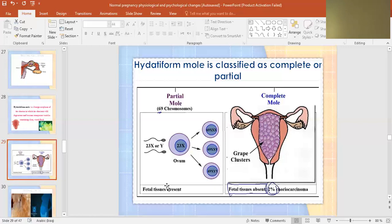زين. إذا نجي على signs and symptoms of molar pregnancy. One important point for the signs and symptoms is the blood discharge. The blood discharge is like grapefruit juice. مثل فاكهة عصير العنب يكون شكله. And continuously vomiting.